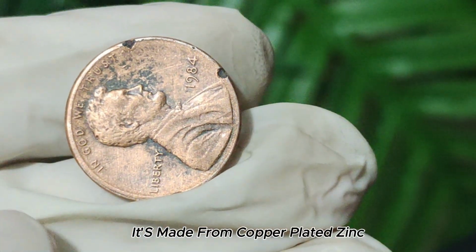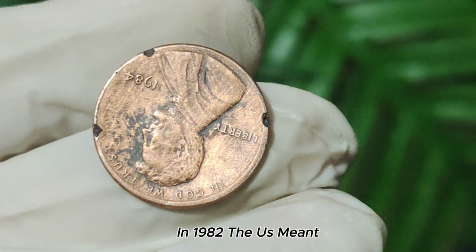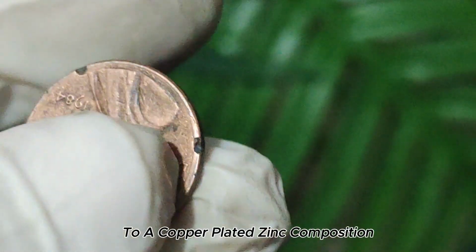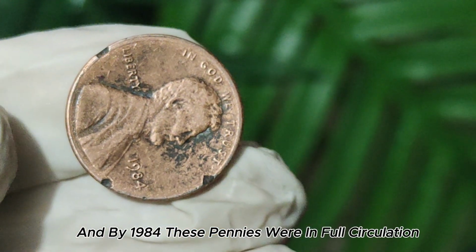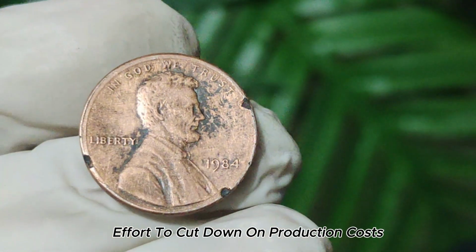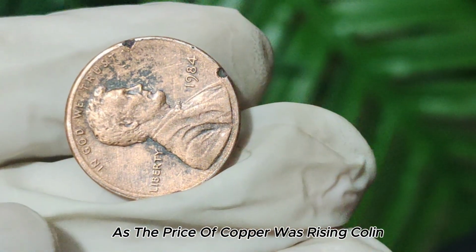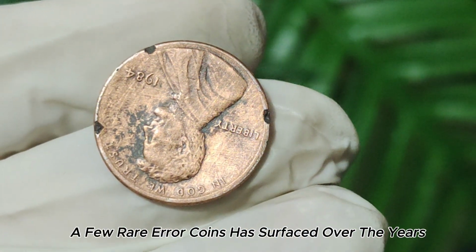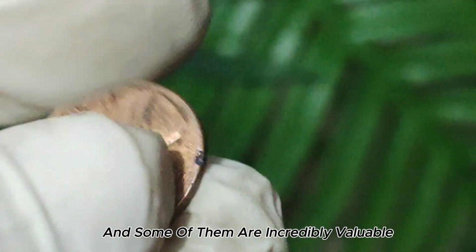Now, the 1984 penny seems like a typical modern-day coin. It's made from copper-plated zinc and has a face value of 1 cent. In 1982, the U.S. Mint switched from 95% copper to a copper-plated zinc composition, and by 1984, these pennies were in full circulation. This was part of the Mint's effort to cut down on production costs, as the price of copper was rising. While most 1984 pennies are worth just their face value, a few rare error coins have surfaced over the years, and some of them are incredibly valuable.